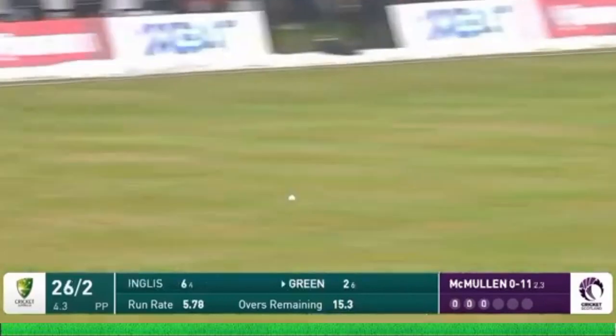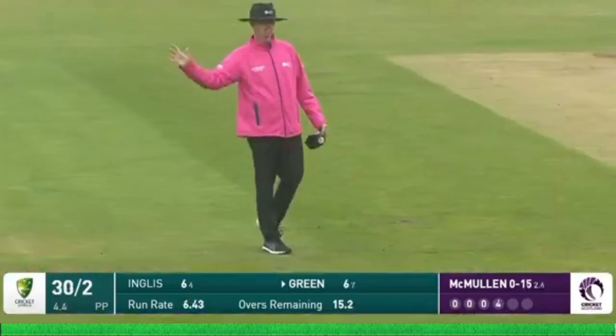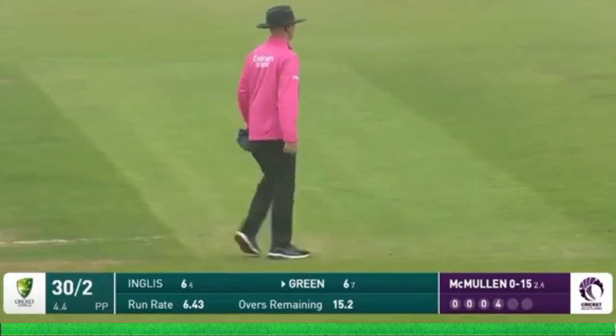Good stroke. Gets it through the covers and will get 4. Just giving himself a bit of room outside leg stump. He breaks the pressure that was building on him. 3 consecutive dots, and now it's a first boundary for Cameron Green.